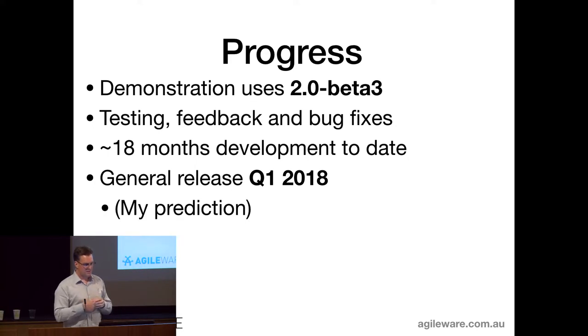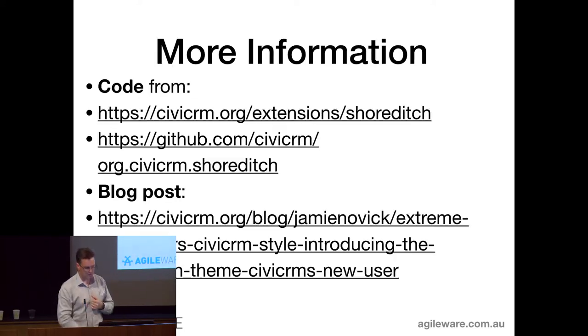So based on just tracking how that's going, I would actually expect it'll be generally available sort of Q1 next year, available to everyone. But they do have sort of progressive releases available now that you can just download and install. And look, as long as you're okay with a few little quirks here and there, it's fine, and it works.